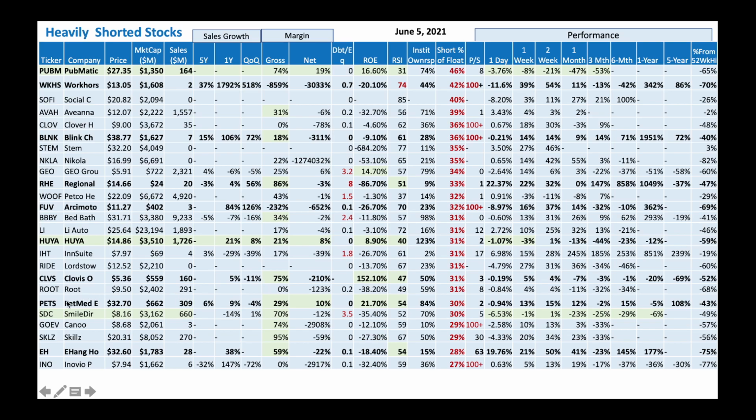Next is PetMed Express. As you know, many of these pet stocks have done terribly last week. PetMed Express, oof, as you can see here. I would probably buy this also a little bit. Only caution is if you look at PetMed Express, even though they're down 0.94% in 1 day, if you look at 1 week, 2 week, they've been up all along. So buy slowly. No need to rush. RSI is 54. I would slowly accumulate this and take it from there.